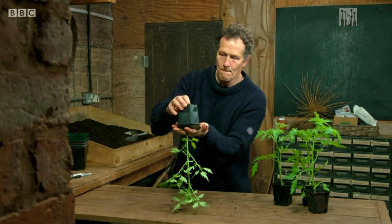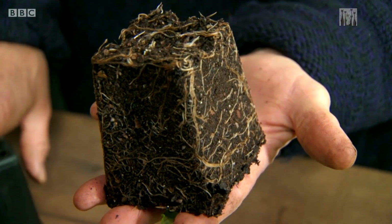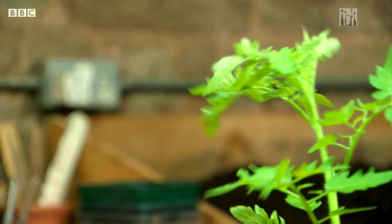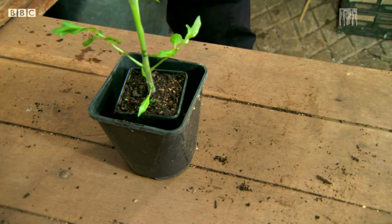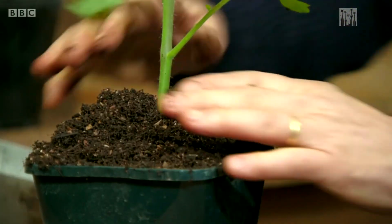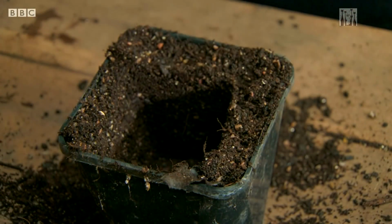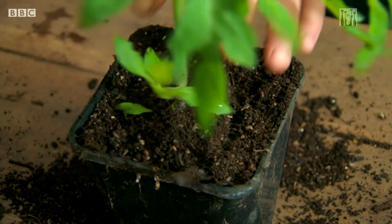If you sowed tomatoes earlier in spring, they'll be a good size, but check the roots. And if they're filling the pot, it's time to pot it on because it's too early to plant them out yet. Place the pot in its container inside another one and fill it with compost. And then carefully take out the smaller pot, remove the tomato and pop it back into the space that you've created.